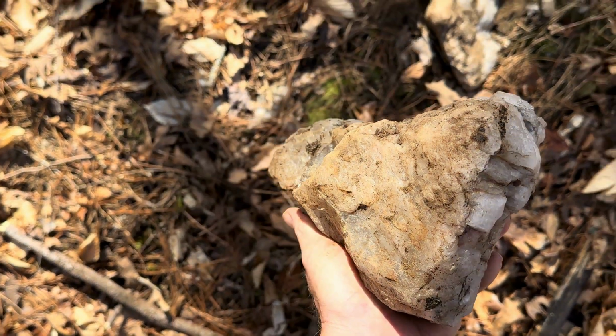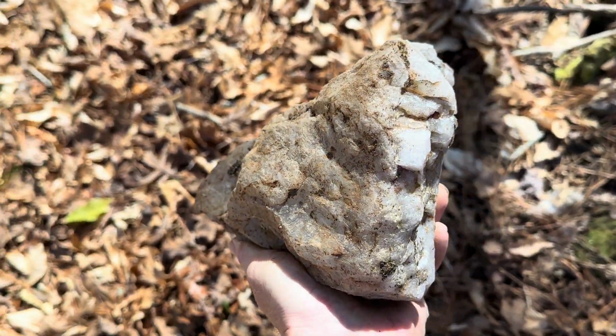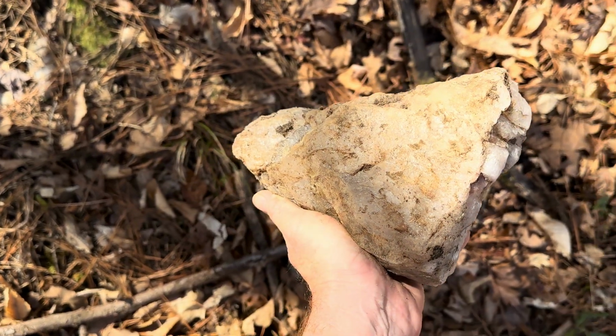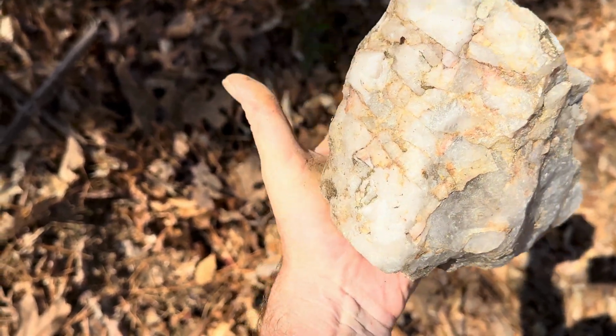Big old bird heads. So you can see how the recessed beak is there. You bring that down to make it an eagle head or a jay head. Let's get some better light. There we go. Fantastic. Still very sharp.